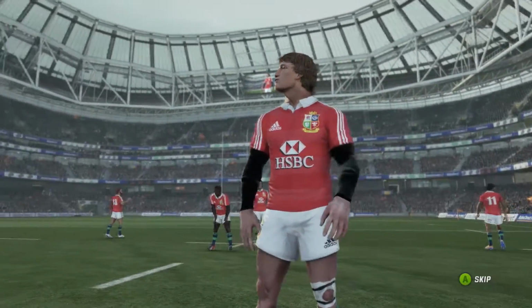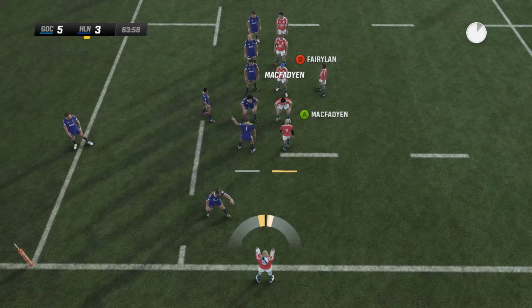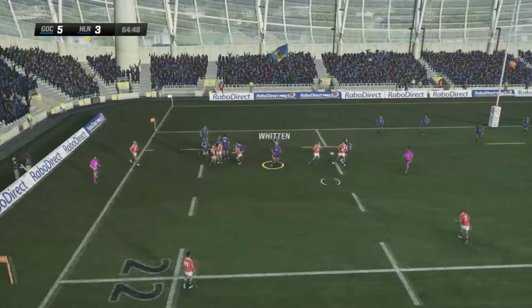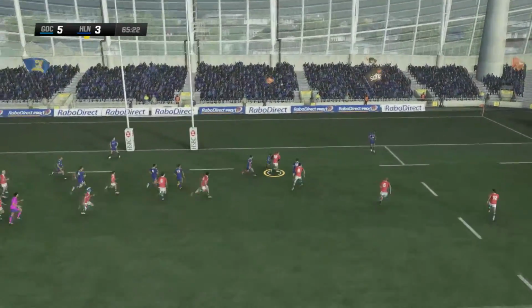The lead is just 2. Should have they taken the 3? We're going to find out in 17 minutes, folks. This is going to be make or break here for the Guardians. McFadden and Ferryland, the jumpers. It's McFadden at the front. Witten will look to his back line of O'Brien. O'Brien misses out to Waller, and Waller's through.